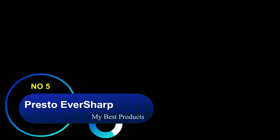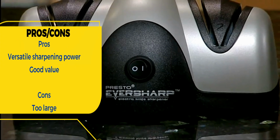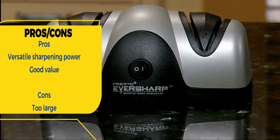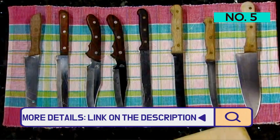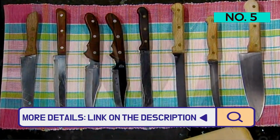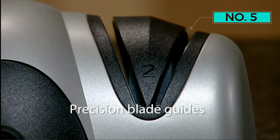Number 5. Presto EverSharp. Using the Presto EverSharp, we created a smooth, even knife edge. Perhaps because it only has 2 stages of sharpening, it didn't leave the blade quite as sharp as the Trizor 15 EdgeSelect. But at less than a quarter of the price, it's a very good option. You can also use it to sharpen your serrated bread knife.